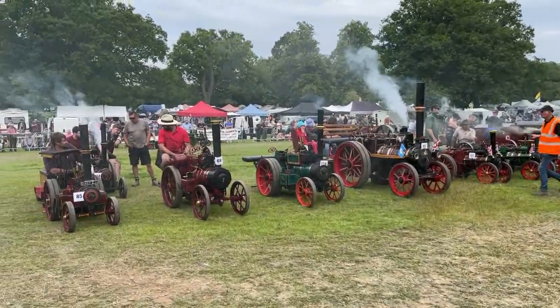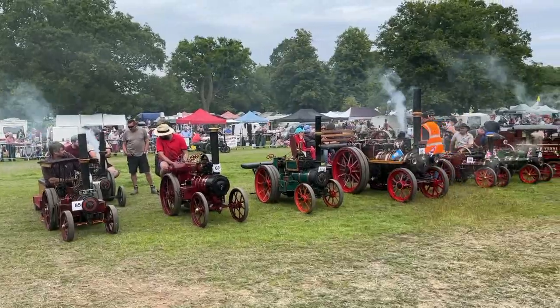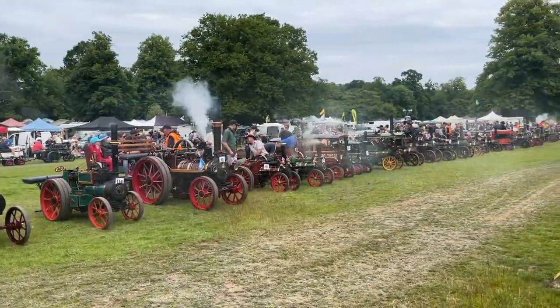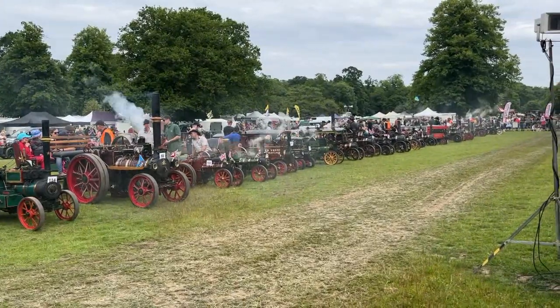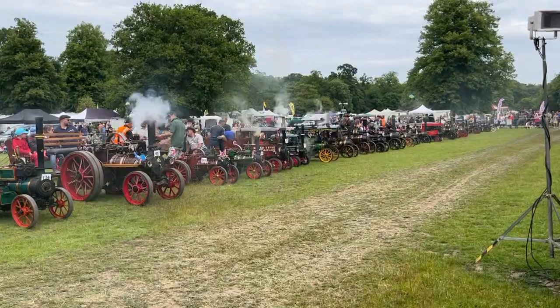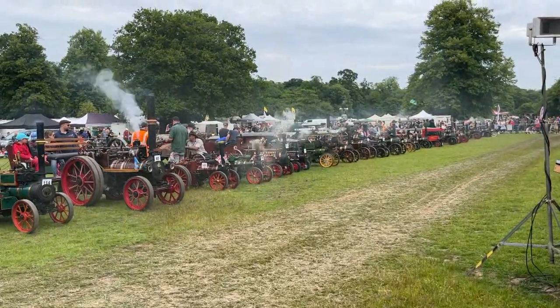Really nice two or three car up at the back there, and then there's a cracking opportunity there for a photo. You know, look at this lineup, all in low steam, lots and lots of man hours, time, money, and enthusiasm to each of these, and I think they're actually fantastic too.